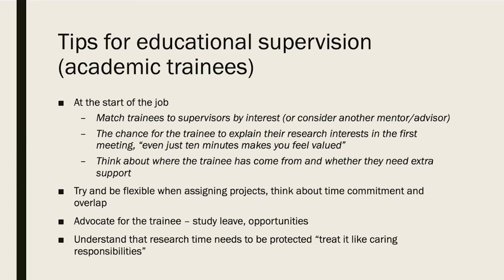Another trainee said, I'd appreciate it being treated like I have caring responsibilities. My academic time is mandatory. It's something I have to make time for. It can't be just eaten into by the clinical work.